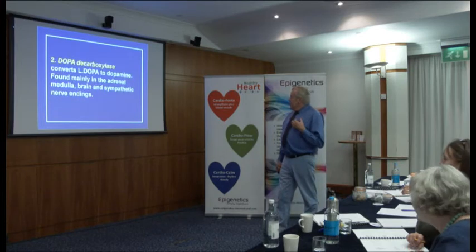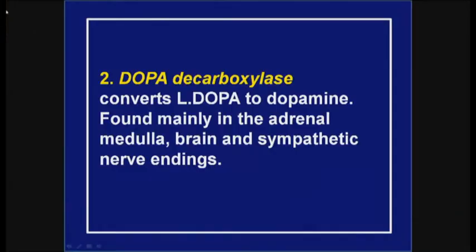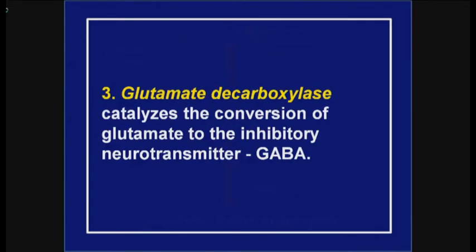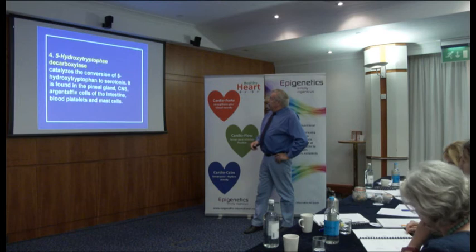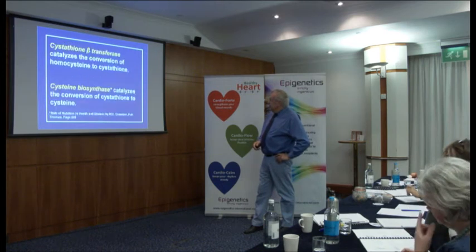Okay. So DOPA decarboxylase, again, very important conversion, as I said, of L-DOPA into dopamine, which we'll spend time on later on in the modules. So we'll go through these different enzymes in detail when we come to them.